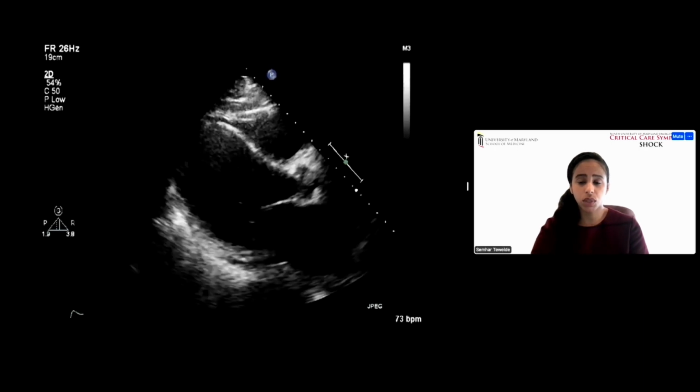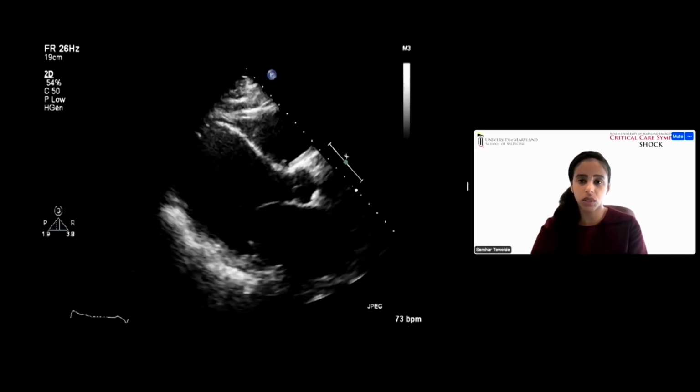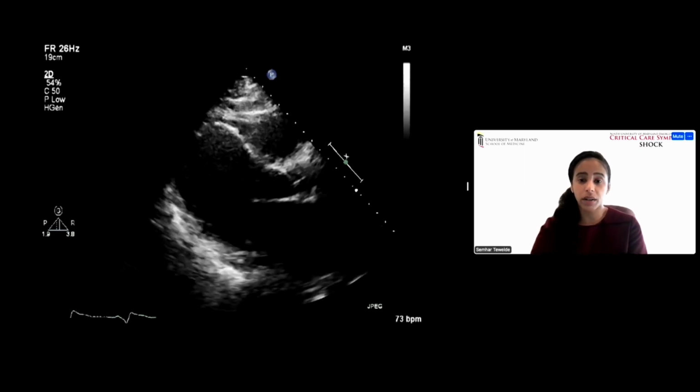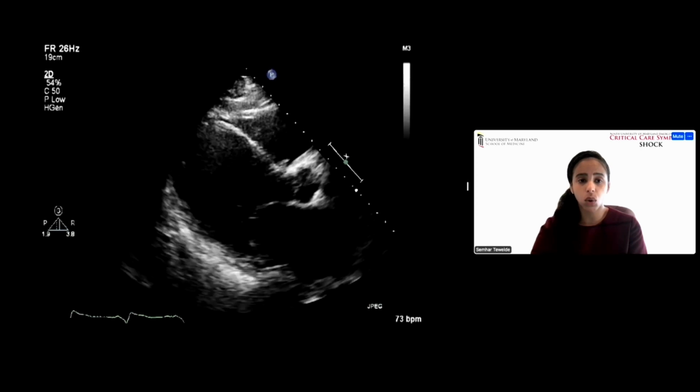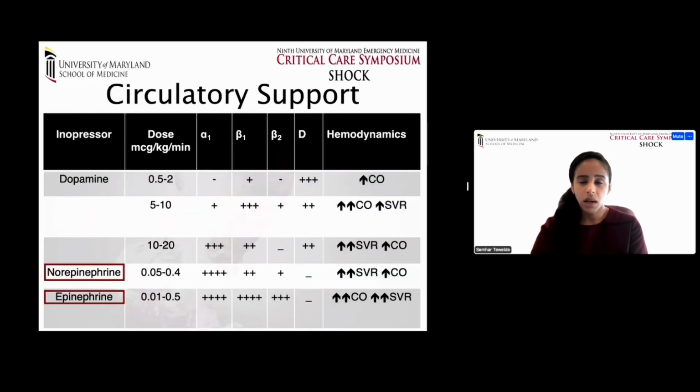Let's move on to, so we've handled A and B, airway and breathing. Now let's talk about circulatory support. Circulatory support in a person like this with a low EF may require things like inopressors or inodilators, and that's going to depend on what your MAP is. I think the first important delineation here is, what are we using the medications for? An inopressor is going to be guided by your MAP, and making sure you have good systemic and coronary perfusion, whereas an inodilator is going to be titrated to your cardiac index.